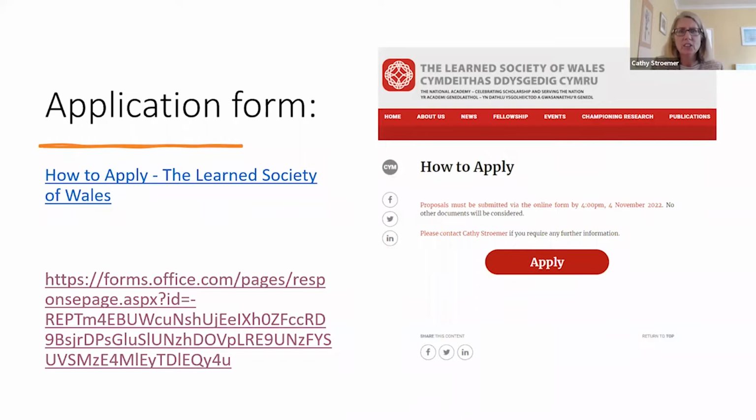You will receive an automated email confirming your submission, and please keep that as proof that you have submitted. You'll not receive anything more detailed. And as far as I'm aware, you're not able to download a PDF of your submission via Forms. But after the closing date, if you send us an email, we can send you a PDF.